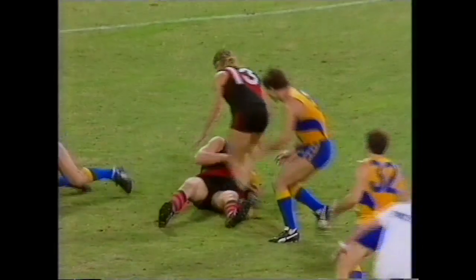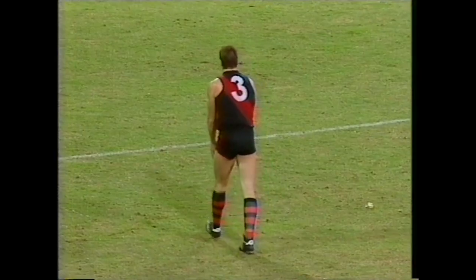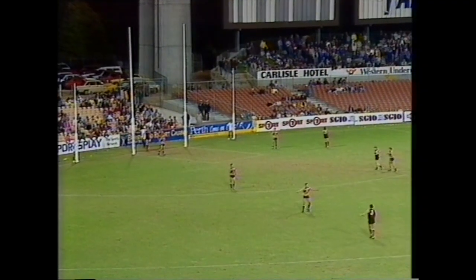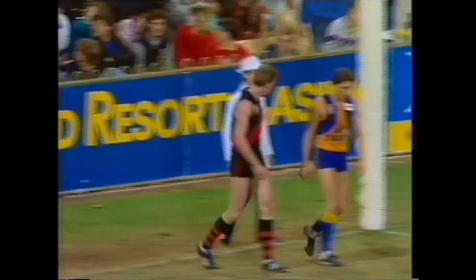No. Well, there's Salmon, great lead, good pass to Merritt. At the moment, the Bombers look like running right away with it. Paul Salmon going for goal number 6. It's a high floater, and it's a beautiful looking drop punt, and it's another one. So that's 6 goals to the big full forward.